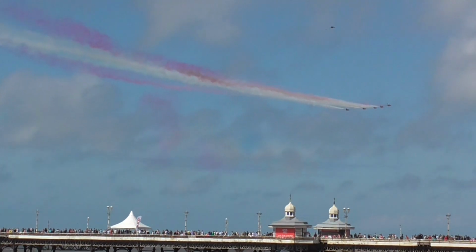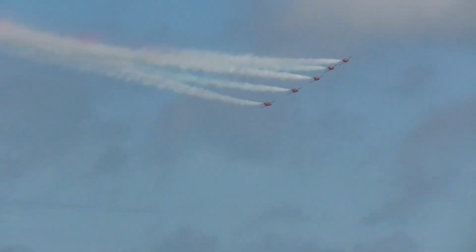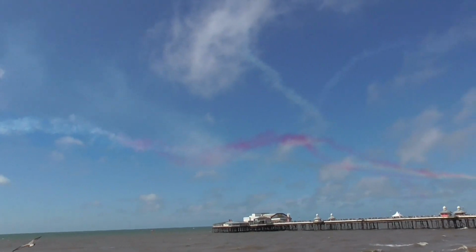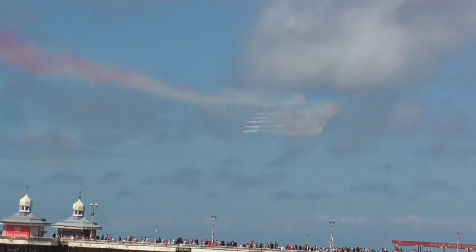Red Arrow is a clap, which means excellent. That means every single member of the team, from the officer commanding all the way down to the newest member, is striving for excellence in everything that we do. And we'd like to think that we leave the squadron in a better place from when we found it.